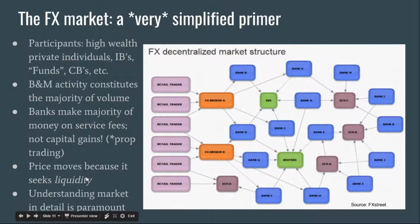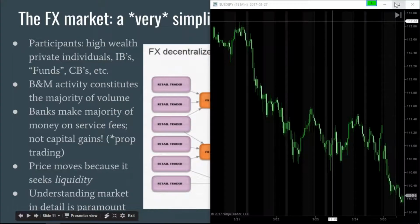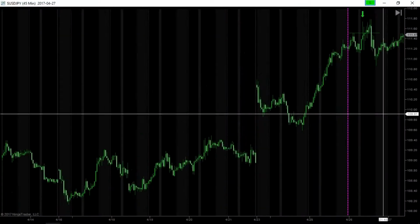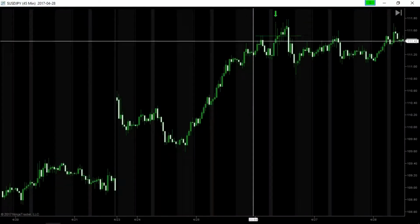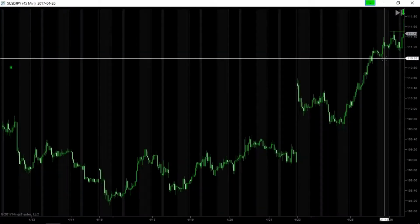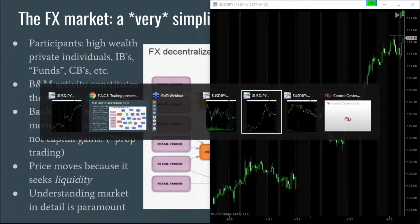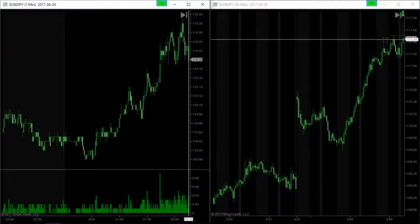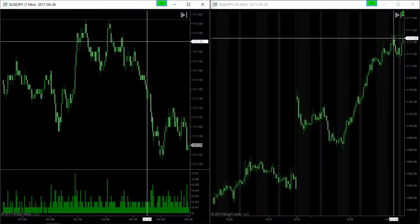As an example, let's start pulling up some charts and look at some stuff. This is the yen. I'll talk more about this later. This is my understanding of how the market moves, and based on my model, that is how I trade. Here we have a 45-minute chart on the right. On the left, we have a 1-minute chart. We're just going to use an example here.